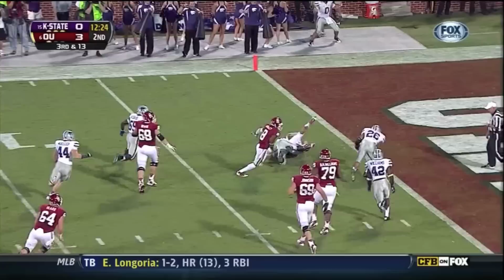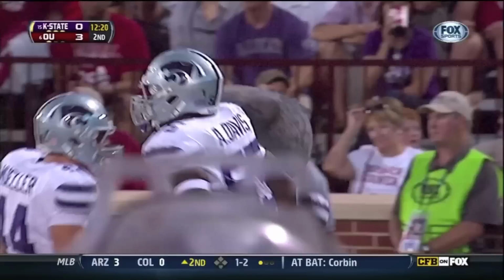Here's Jones, under pressure now. Jones! Lost it, picked up, touchdown K-State! Childs with the fumble recovery! And the Cats take the lead.